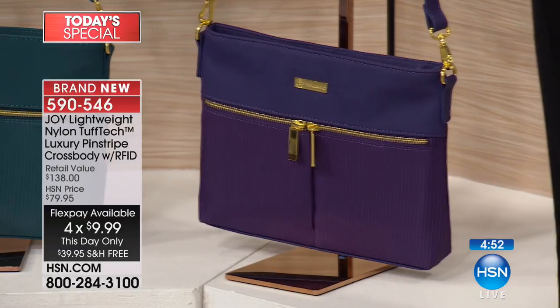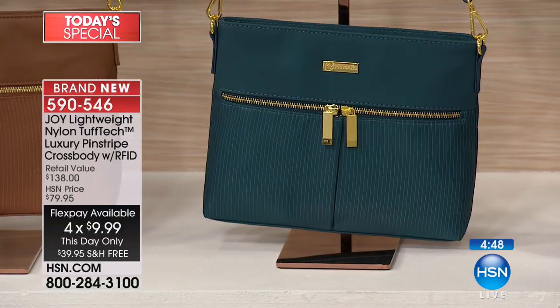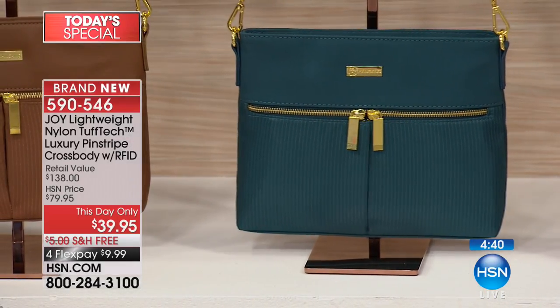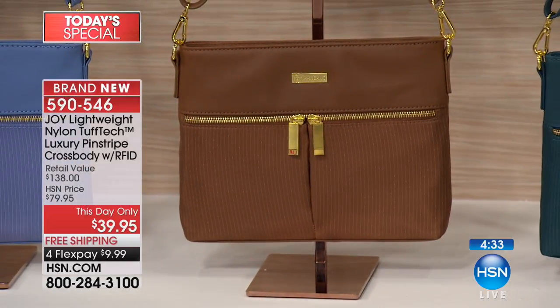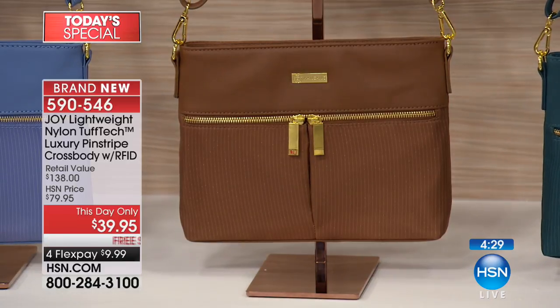Okay, so here we go. The bright, deep teal. Isn't that stunning? I love that color. There's only 500 left. Okay, I have to just straighten it a little bit. Bronze, last call. Look at that bronze with the gold. It looks so rich. Those of you who love those earthy tones, your cognacs and everything, it's amazing. And it goes with everything.